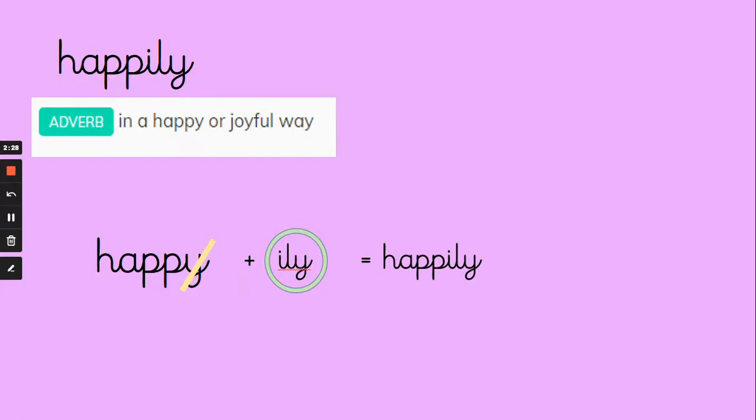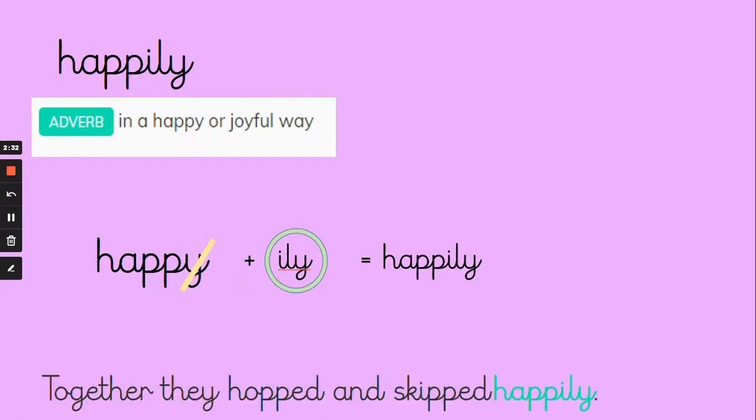My example sentence for happily is: together they hopped and skipped happily. Write a sentence using the word happily. You can pause the video if you need time to do this.